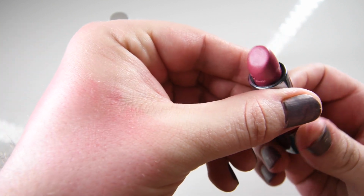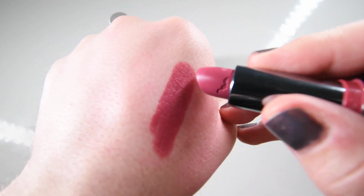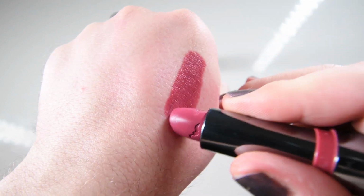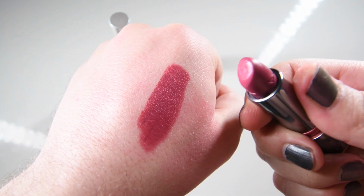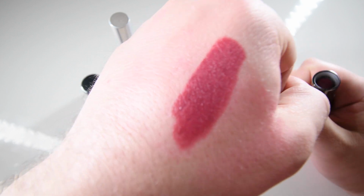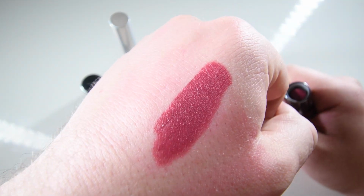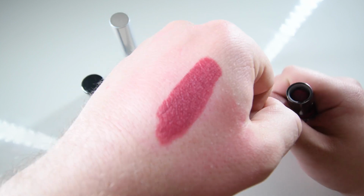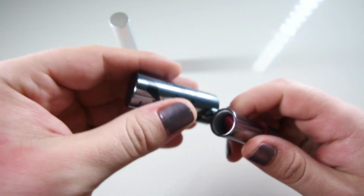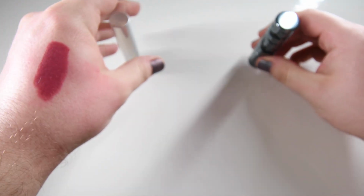This lipstick's a little bit dry for me. It's a creme formula. But I say that and it goes on so beautifully. Obviously I don't press as hard on my lips as I do to swatch it on my hand, but I find that it's a little bit dry. Something I like to do with this lipstick, which I did in my last video, is put it on and then use a Q-tip to blur the edges out, and I think it's really pretty. A little bit dry, a little bit uncomfortable, but other than that, I think it's alright.